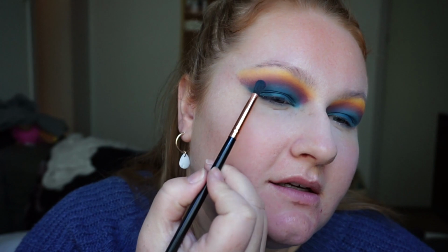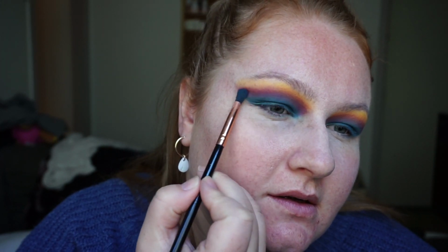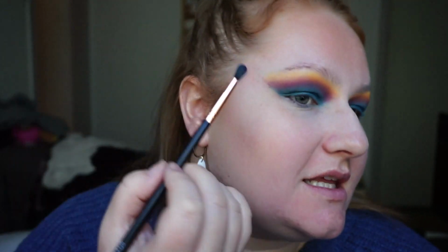So all I'm going to do now is spend time just trying to blend these shades together a little bit more and bring back in some colour if there's any that were lost.